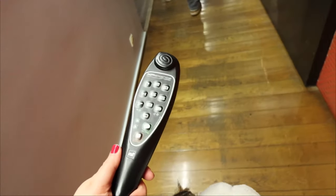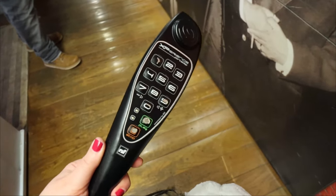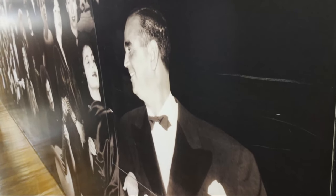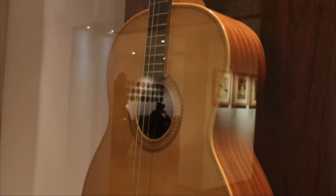We've gone straight through and some ladies greeted us. We almost walked past them, but they hailed us, and they've given us an audio tour. They said you just press the numbers that you see on the wall, and it starts with this photo wall here. Look, there's a lovely big bass guitar here, an acoustic bass. It's from 1970.